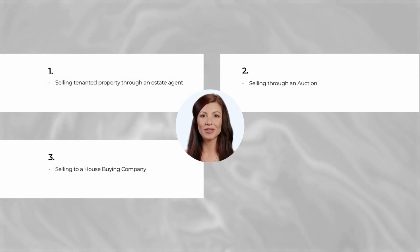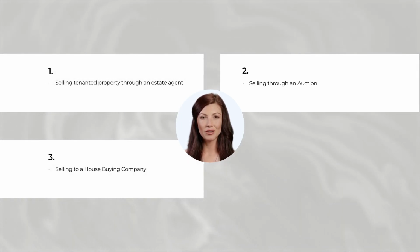Can I sell a property with tenants fast? If you want to sell your property with tenants fast, you don't have to spend time researching how much notice to give your tenants when selling. Instead, you can consider the option of selling tenanted property. While it can be tricky selling your property with tenants in situ, it will save you time because you don't have to give your tenants notice or even evict those who refuse to leave. You can explore different methods to sell your tenanted property fast that include selling through an estate agent, selling at an auction, or selling to a house buying company.